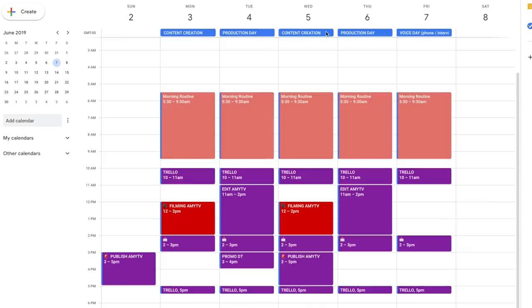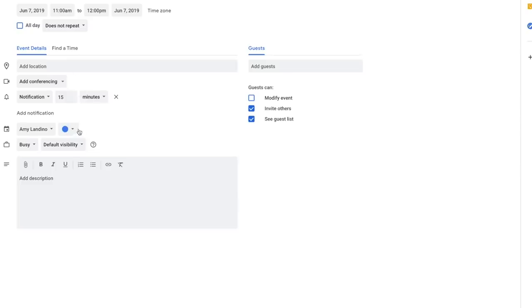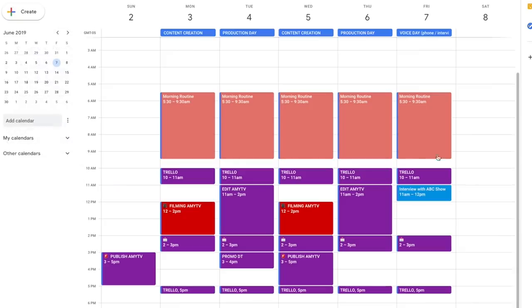Let's say my assistant said that somebody wanted to interview me for their podcast. Because I have a day designated to that, I am going to put it somewhere on this calendar. She's going to help me put it there. We're going to say interview with ABC show. And so we'll probably give that a signifier of, you know, you're taking a phone call with somebody and it's going to be an hour starting at 11 a.m. And so we would put that on voice day.